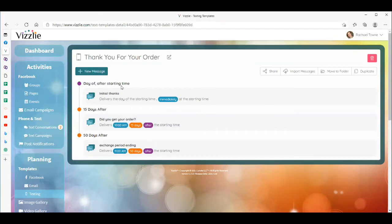So if you are going to use Vizzlie, this is really nice if you just want to send out text messages as follow-ups, and you're still showing up. You're still providing for your customers after they place an order.